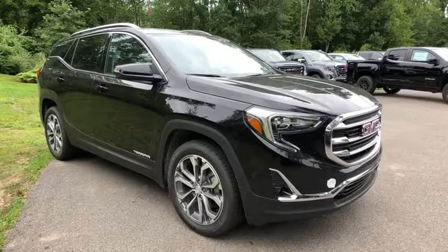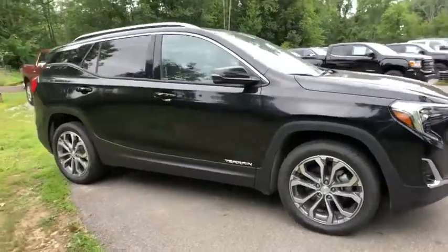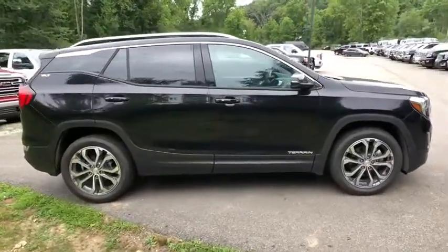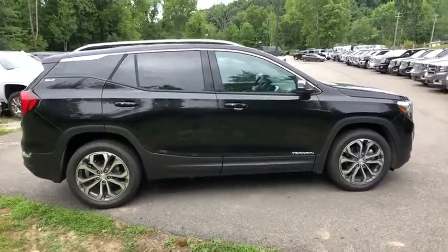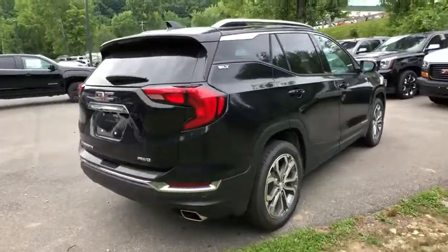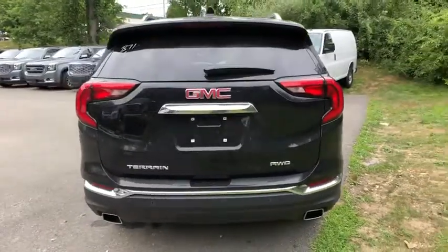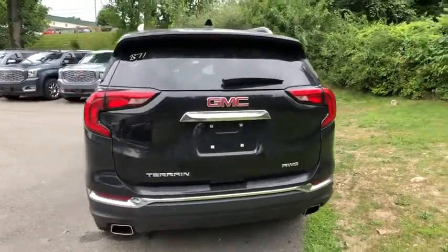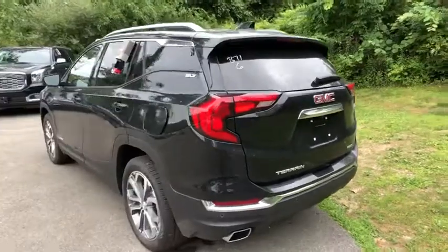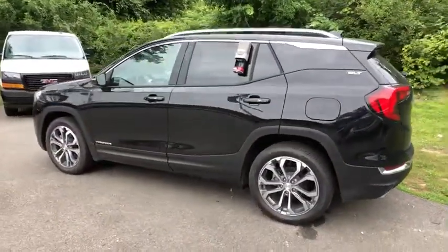We are pleased to show you the 2019 GMC Terrain. The GMC Terrain combines the benefits of a crossover with the style and functionality of an SUV. Terrain offers uncompromised capability, a balanced stance, and a commanding view of the road, letting occupants enjoy a confident driving experience. And an EPA estimated 32 highway MPG is not bad either.